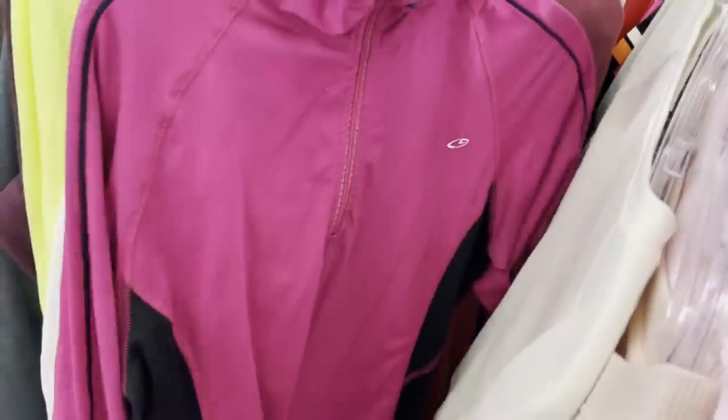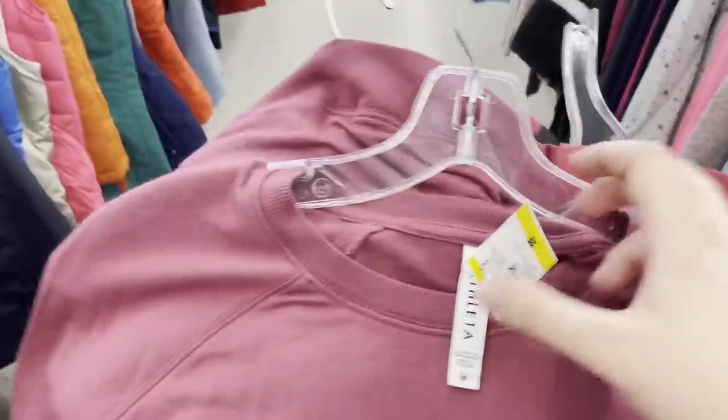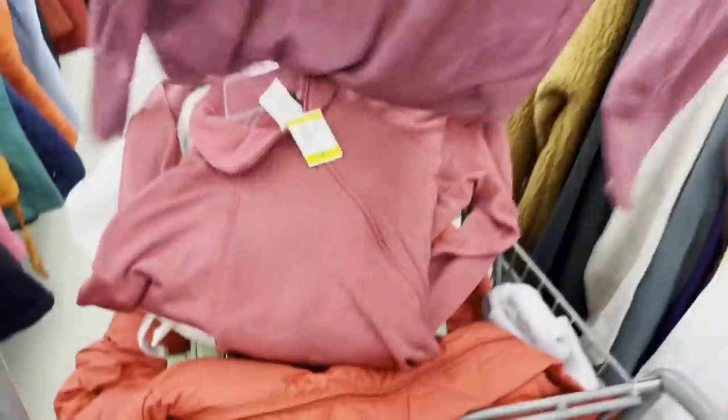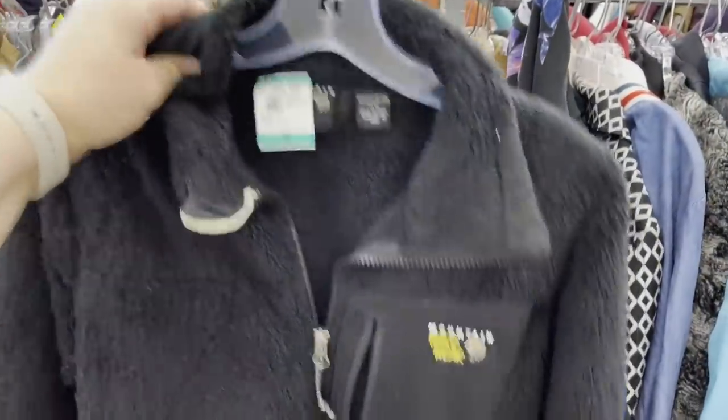And then I found this little number too. This is such a cute Athleta piece. I love the color on this, but it is marked at $10. And for this kind of sweatshirt, I probably can only resell it for around $25. So that's definitely not worth it, but it's really cute. Somebody's gonna love that. And then Mountain Hardwear is another brand I like to resell. This one is really worn. You can see all the Sherpa is really not great, so I left that behind.